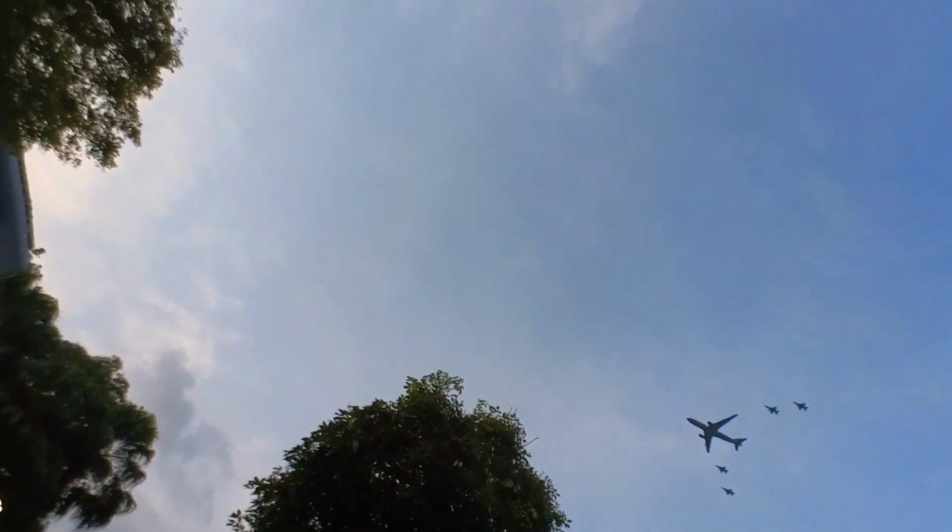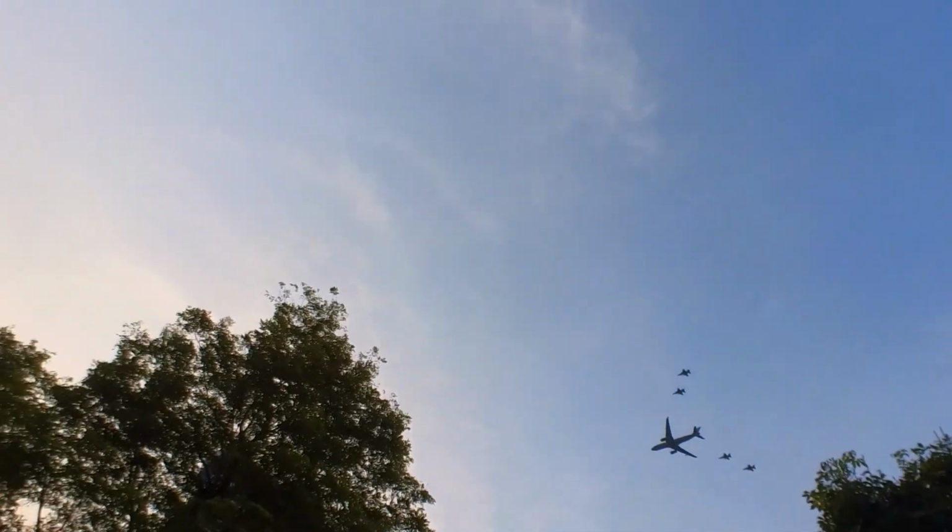Look again. Those aren't just big birds. They're flights. It seems like a mom with a few little cubs. Quite a sight, isn't it?